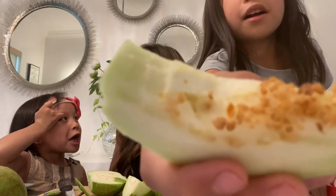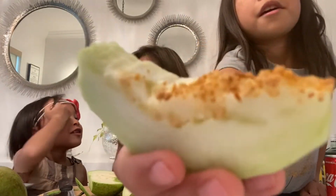I rate it a 10. Yeah. What's 9 plus 9 plus 9 plus 9, 4 times? Don't do math! What is it?